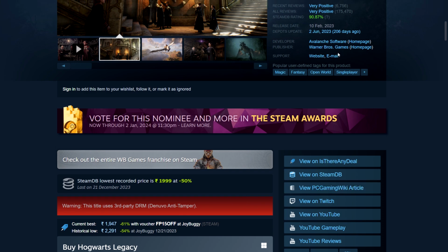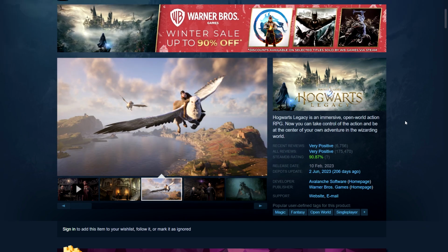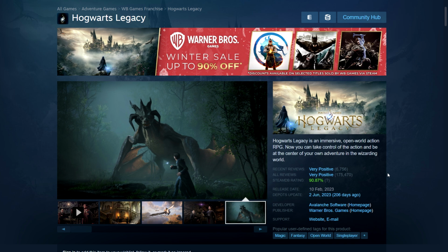Now this is a Warner Brothers published game, so if you are a little more patient, I'm very confident this will be much cheaper within the next 6 months or a year. So if you're in no rush to play this now, you could wait a little more, because their games tend to be discounted heavily fairly quickly.